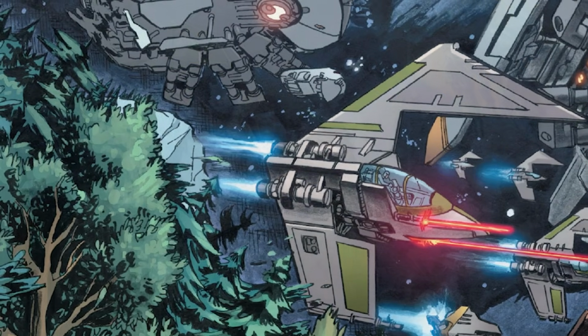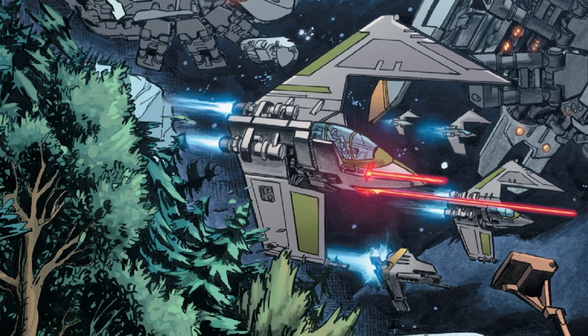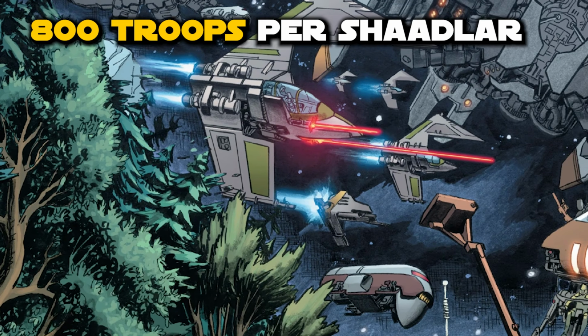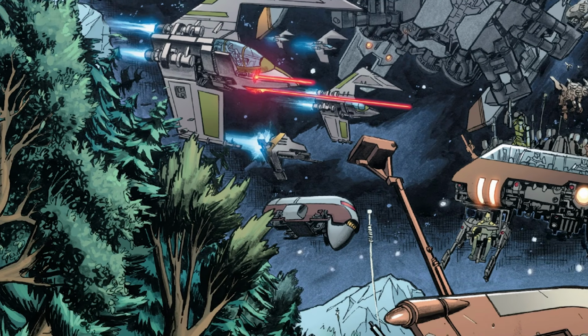The DAVAAB was your standard fighter, but the Shadlar was this horrifying spider that could dig on or crawl across your space station or capital ship, and like a mama spider full of eggs on her back, this thing could unleash a swarm of 800 troops. That means that each carried more than an entire clone battalion.